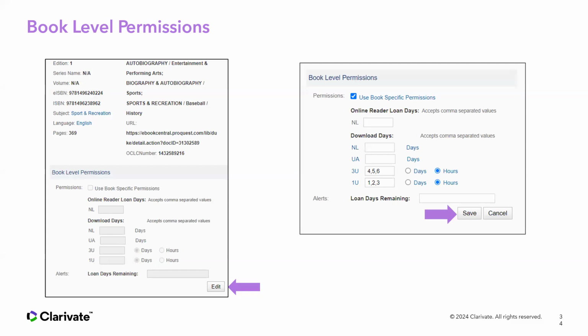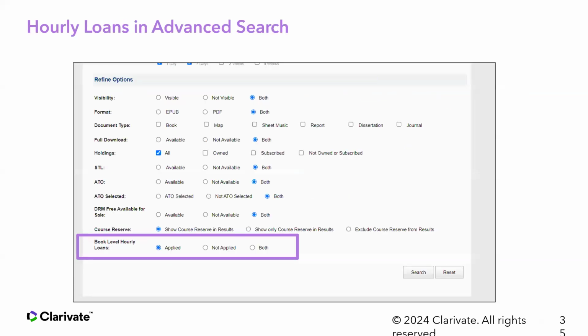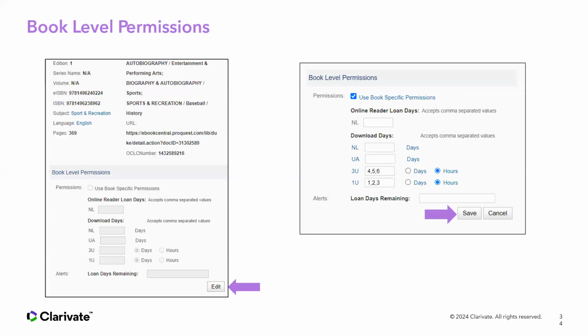Entering 0 will disable downloads for the title. So same as current behavior for day loans. So this, just as an example, you could go in and set hourly loan limits on a title that maybe is being used for a class, and maybe you only need it to be set like that for a week, and then you can go in and change it back to where they can download it for multiple days.